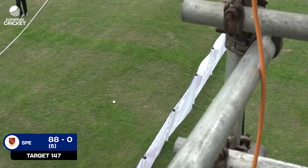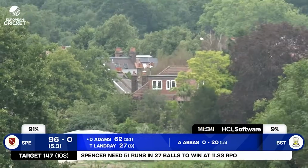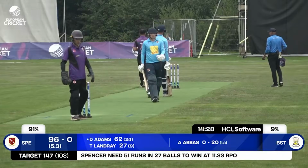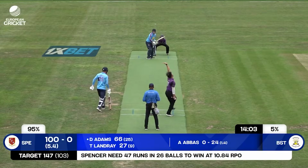So it's pretty rare for us, by the way. This is an absolute laser beam, and it's gone all the way. Maximal. Oh, that's flicked away. Daniel Adams continues to just toy with the Banstead fielders here. Must be so frustrating to field against and to bowl against.